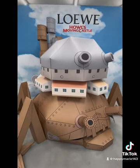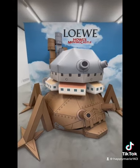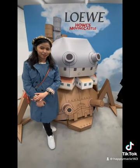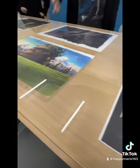So, this is a cardboard version of Howl's Moving Castle, and we are already inside. There are a lot of posters on the side, as you can see. Of course, a photo first. These are handmade paintings from the movie.